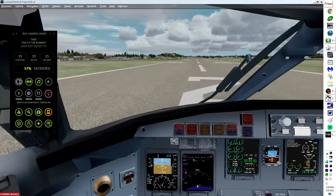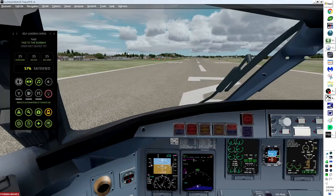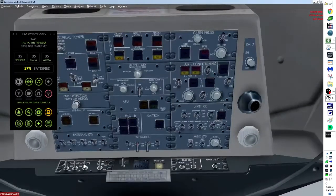So at this point, you can either click on the speaker here and announce seats for takeoff, or you can just click on the landing lights. Self-loading cargo, flight phase, takeoff. Cabin crew, seats for takeoff, please.